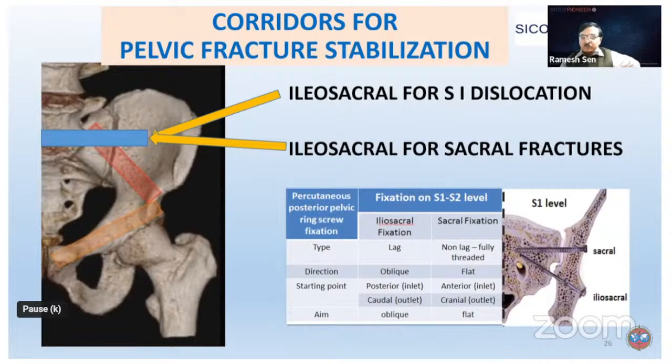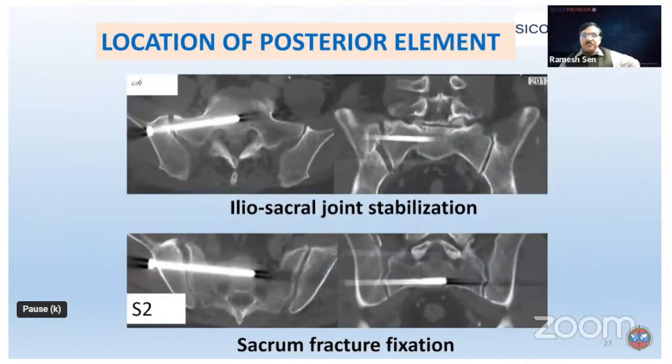So that way, these two differ, and the difference is particularly in the level at which we have to have the stability. The sacroiliac joint is obliquely placed, so this screw is obliquely pointing towards the body, while the sacrum fracture fixation is more in alignment to get over to the other side, and that is the way. So this is the spectrum of difference we can see between the sacrum fracture and sacroiliac dislocation.